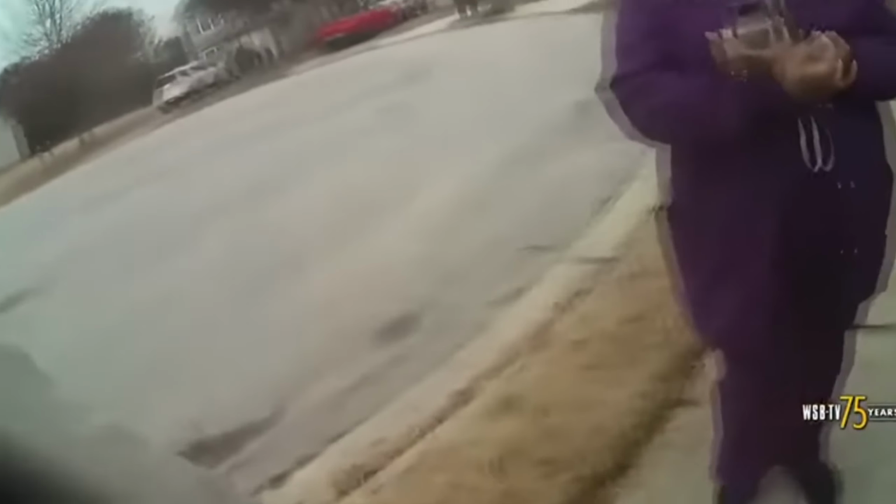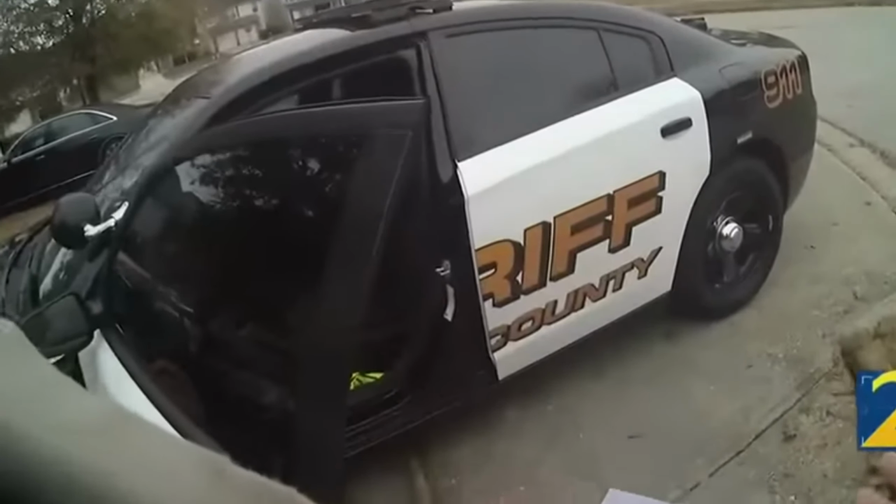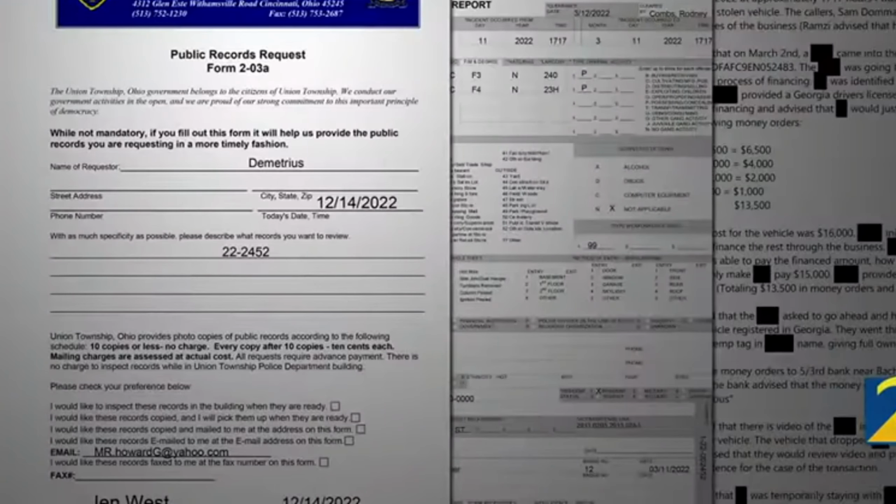By this point, Howard's mother showed up. Sure this was just a misunderstanding, that showing the paperwork would solve it. I showed him the date of purchase. I showed him the tag. Y'all clean as a whistle. Only thing that's hurting you is I got to take it from you. I just didn't even know how to process what they were saying. A tow truck came and took the car. Police say it was reported stolen in March 2022 from a car dealership in Ohio before Howard ever purchased it in May.